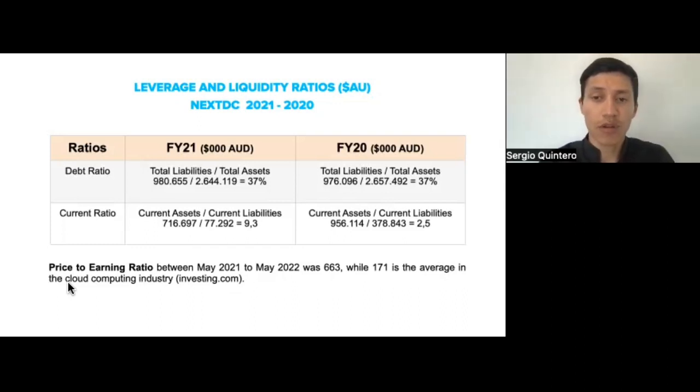It is important to appreciate that the company's efficiency ratios are lower than the market's average. However, NextDC is the local dominant competitor in the cloud computing sector with a market capitalization of 4.59 billion, accounting for over 87% of the local revenue when compared to its competitors and according to the Findbox Online website.